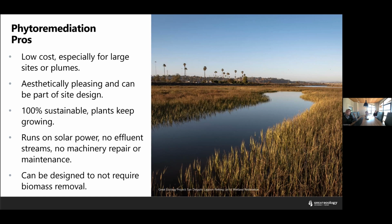Now, one of the main things that people say is, oh, well, then you have to remove the plants. They're going to accumulate too many contaminants. That's not the case when you use a mixed palette, we call it, ecologically.